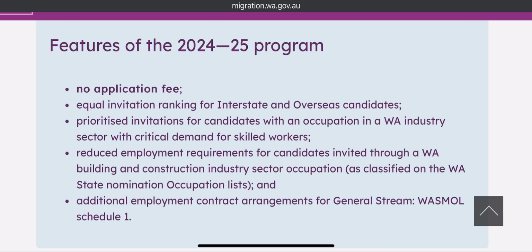All right, for the 2024-2025 program, Western Australia is charging no application fee. The normal application fee should be 200, but they are waiving it. Also, there is equal invitation ranking for interstate and overseas candidates. That is, if you are not living in Australia, or you are living in Australia but in a different state, not Western Australia, you belong to the same category. You have the same ranking. They also have a priority list, priority occupations, the critical demand scale. You will see it as we go along.